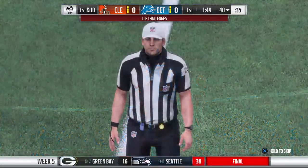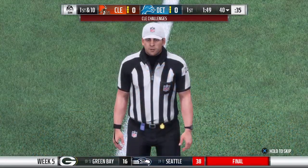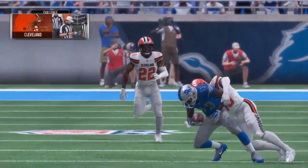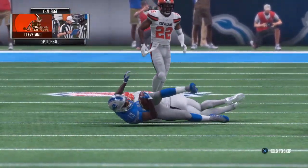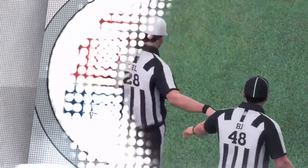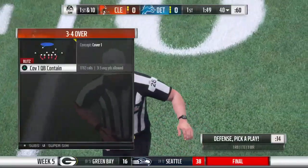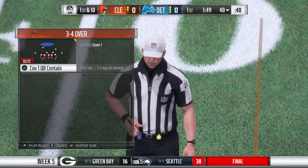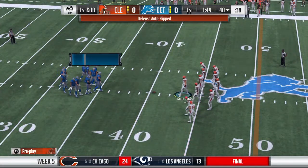Good pick up there of 20 yards. So we've got a challenge forthcoming here. And new this year, the ref will no longer go to a monitor on the sideline. He'll have a tablet brought out directly to him on the field. Yeah, that should move. He wasn't ready. After review of the play, the ruling on the field stands. And on the outside, they're playing press coverage.